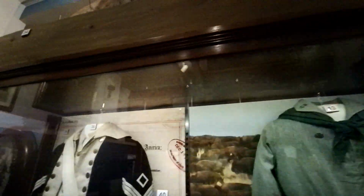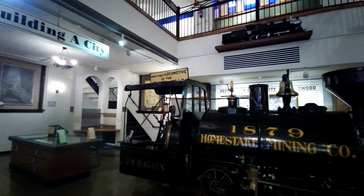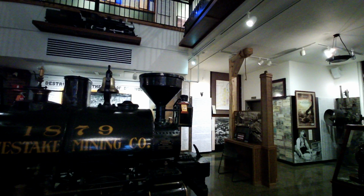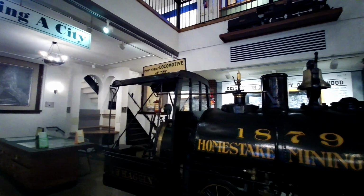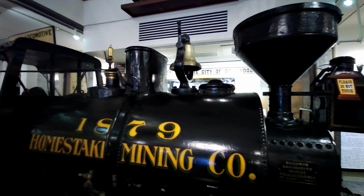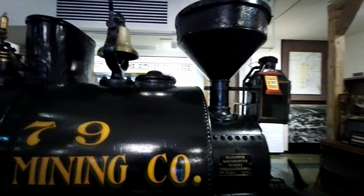All right, I'm going to stop it here unless I see something pretty cool, because we got a whole lot more to do here in Deadwood. Well, I said I was going to stop, but I'm not yet. This is the first locomotive in the Black Hills. Of course, that's the Homestake Company. They were the biggest mine here in the Black Hills. I might talk about the Homestake here in a little while. Their type of mining was quite unique. They didn't do the kind of mining you see on Gold Rush, the TV show. They did something very different, very productive. This is a pretty cool engine, man.